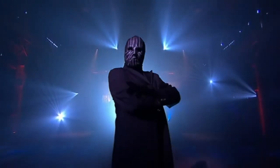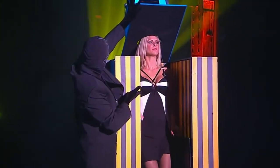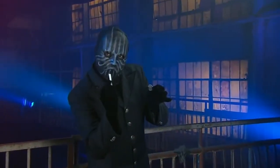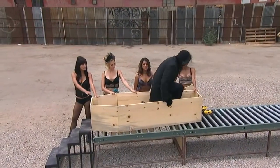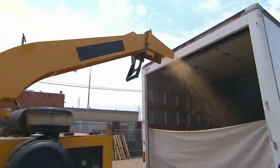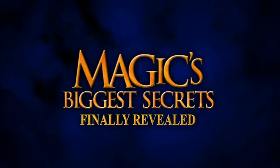Up next, the extraordinary secrets to penetrating a solid sheet of steel by magic. Twisting a woman's head 360 degrees. The amazing street magic trick of passing a cigarette through a solid coin. Plus, in the most terrifying escape ever attempted, the magician faces the razor-sharp blades of a wood chipper and lives to show you how it's done. When Magic's Biggest Secrets Finally Revealed returns.